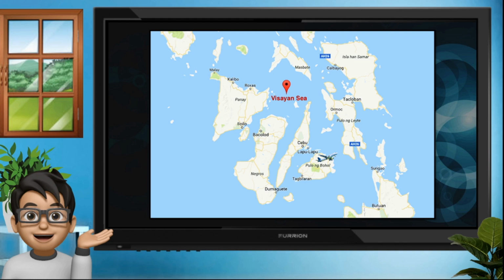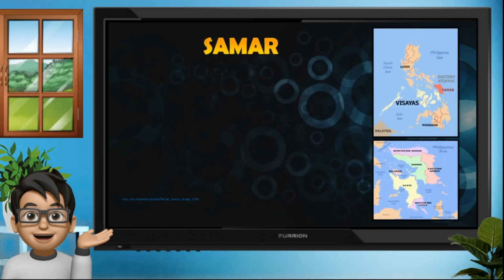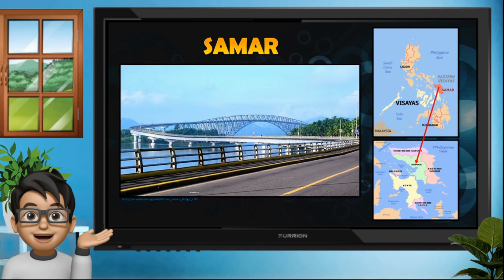From the island of Bohol, we will continue our journey going to the island of Samar. Samar is the third largest island in the Philippines, located in the Eastern Visayas within central Philippines. The island is divided into three provinces: Samar, Northern Samar, and Eastern Samar. Samar is the easternmost island in the Visayas.